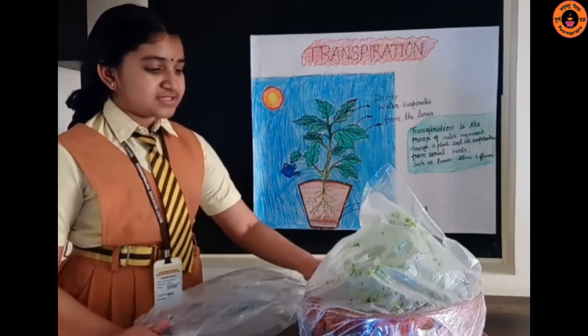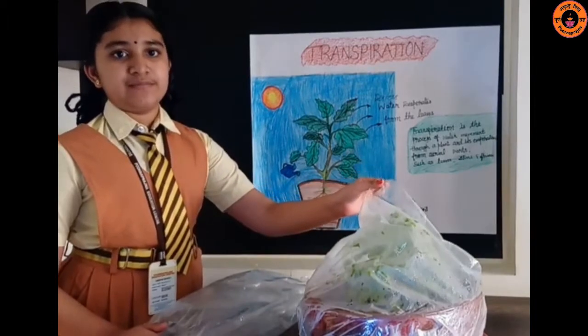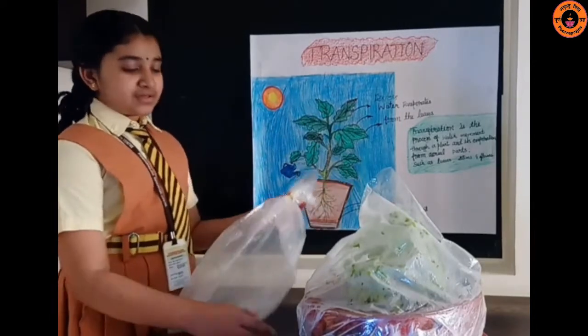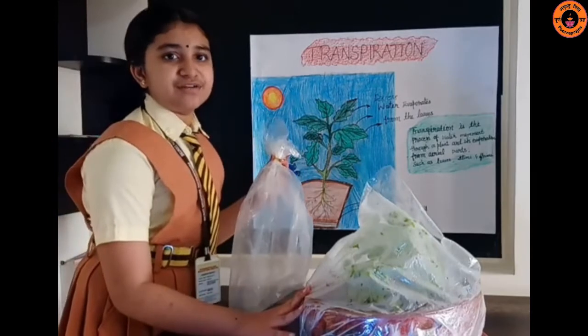Take a medium-sized, well-watered plant and cover it with a transparent polythene bag. Take a similar empty polythene bag and cover its mouth. This polythene bag will act as a control of this experiment.